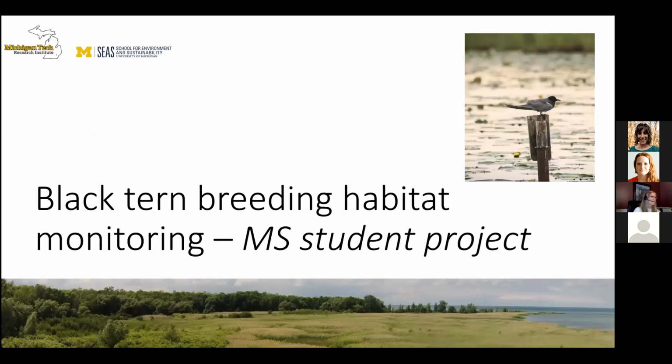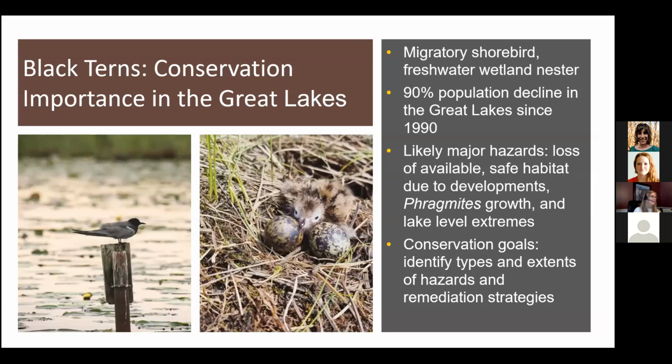So from that, I wanted to go into the black tern breeding habitat monitoring, and this is a master's student project. She's been working with the National Audubon Society on this. They have data going back to 2013 for Lake St. Clair. And for those of you who don't know, it's a migratory shorebird, and it nests on the wetland edges in the freshwater wetlands. And there's been a 90% population decline since 1990, and they're concerned about the loss of available habitat, especially for nesting, due to development, as well as increases in Phragmites down in an area like Lake St. Clair, as well as shifting lake levels.